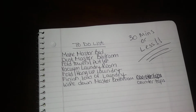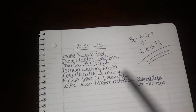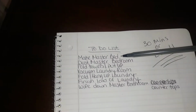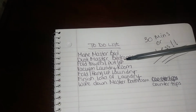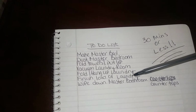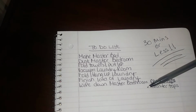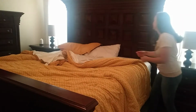Today I'm going to be doing a 30 minutes or less challenge for cleaning. I made a to-do list. I need to make the master bed, dust the master bedroom, put up the faux towels, vacuum the laundry room, fold and hang up laundry, finish a load of laundry, and then I need to wipe down the master bathroom countertops. I'm going to start in my master bedroom first.